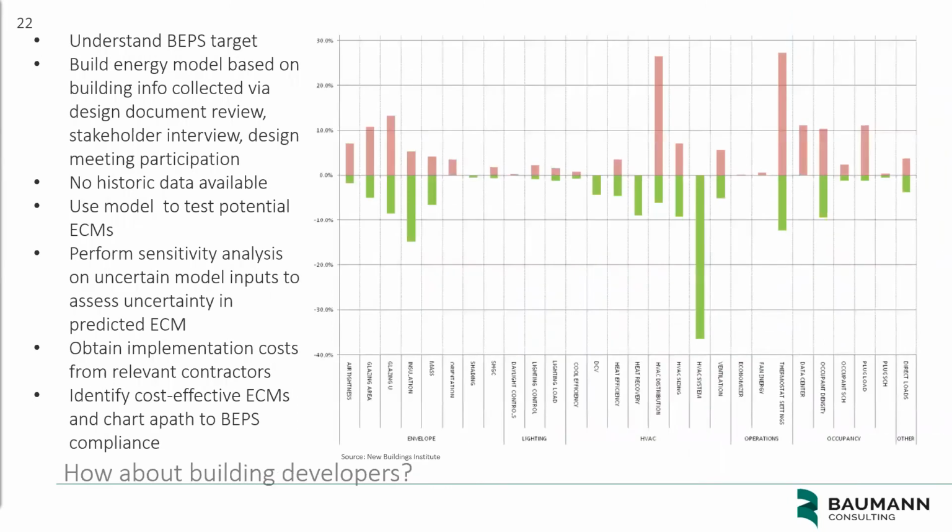Archit, we have a quick question here. Sure. Why is compliance energy modeling done against an imaginary building and not a similar building type already existing?